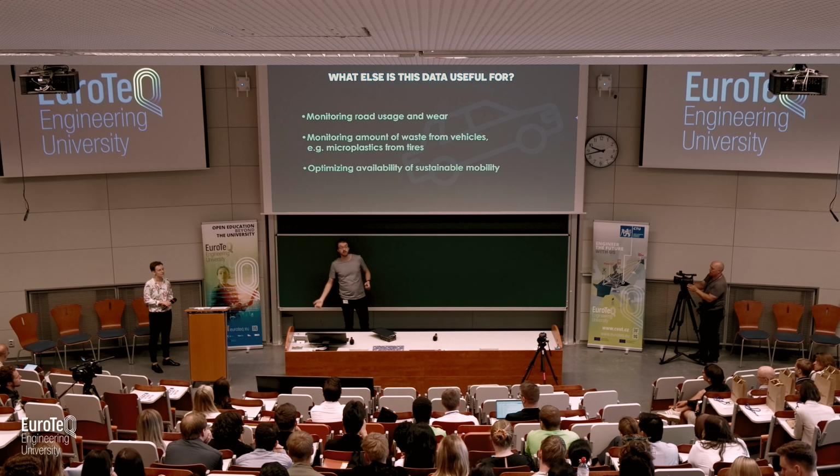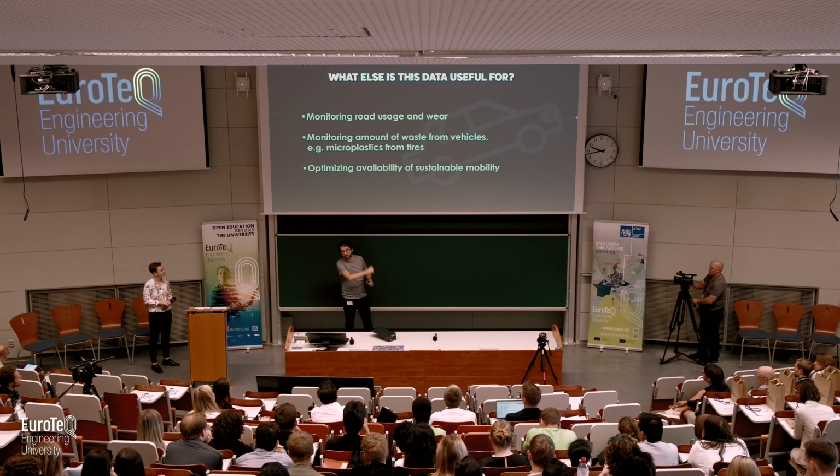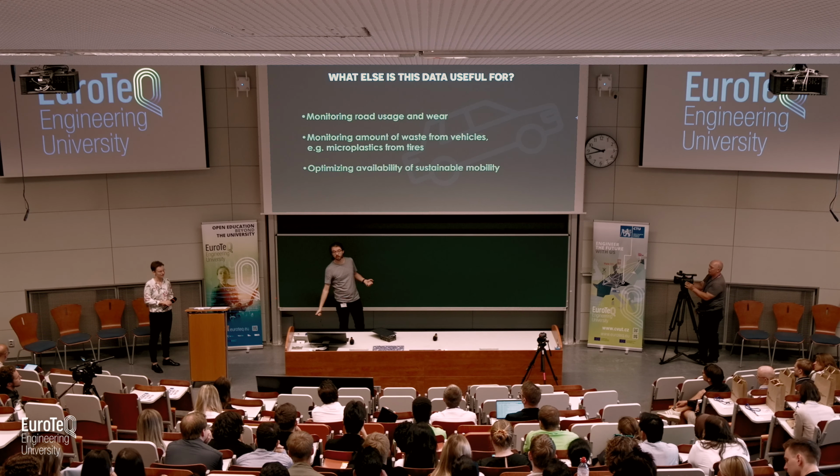So that's one option. I didn't get to this, but there are other uses as well in terms of sustainability. You can monitor road usage and wear, or the amount of waste from vehicles, which is sometimes hard to do in a rural area, because in towns, of course, you have sensors, cameras everywhere, and lots of studies. But in a small town somewhere else, they might not have the data unless they do expensive surveys, and this is a cheaper option.